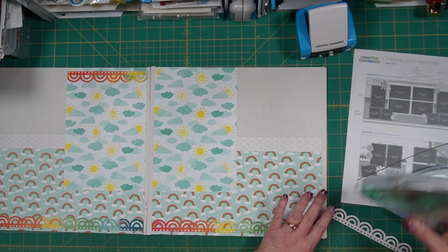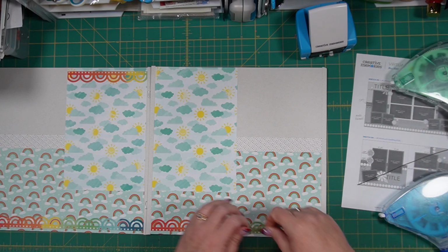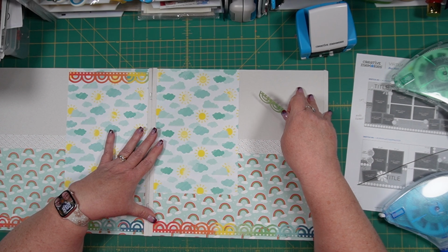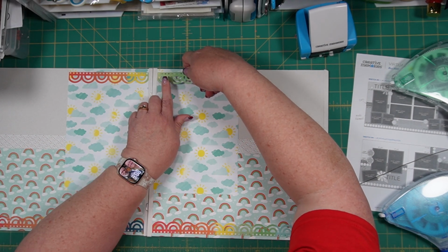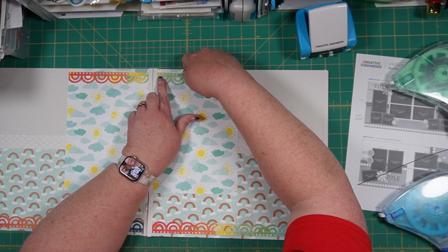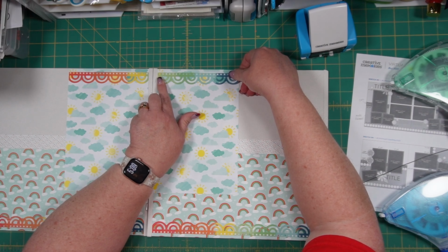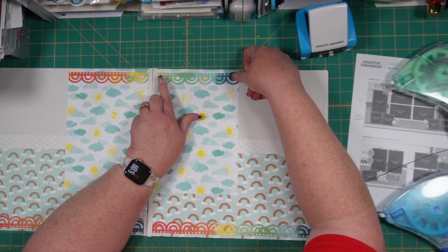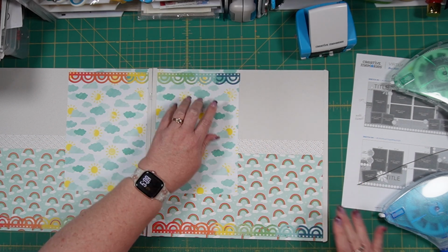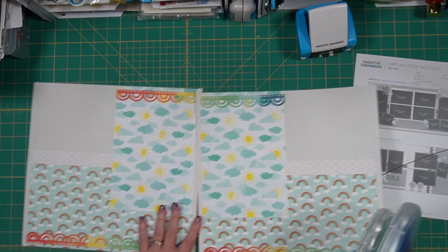There's that. And we're going to do some repositionable adhesive for this one. Again, I'm going to line it up just to help my eye make sure that that is coming in at the same spot, or as close to the same spot as I can. Like that. All right. Now, for the pictures that are going to go on here.